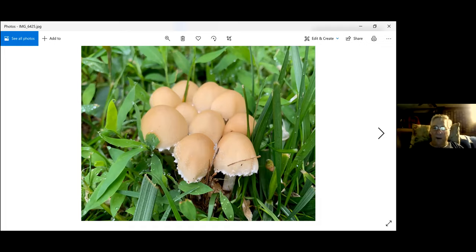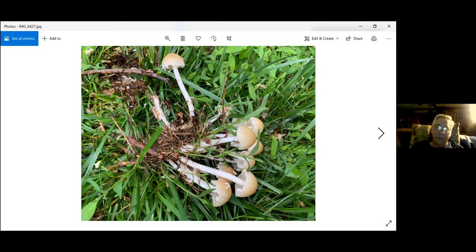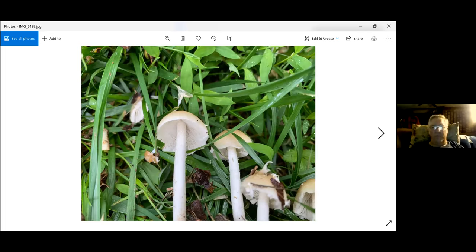That's the same thing that Harv showed a little while ago. Same species. It's pretty variable. I would like to see the undersides. They're going to be white to begin with, but they'll darken and you'll get a dark spore print, like a grayish, purplish brown. These are young ones, but when the spores darken, the gills darken also.